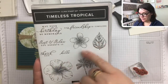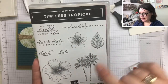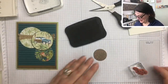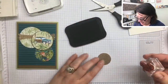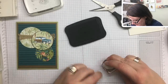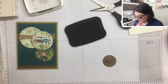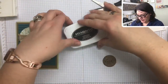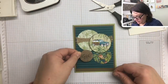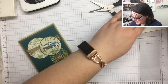And look at those beautiful hibiscus. I'm not sure what kind of plant that is. And the leaves, and we'll use the palm trees for the inside. And of course that little pineapple. Very tropical indeed. Okay, let's see. Nice. Okay, thank you. I thought this would be good for a little manly card. Now I want to pop that up as well, because it is kind of important, the same.